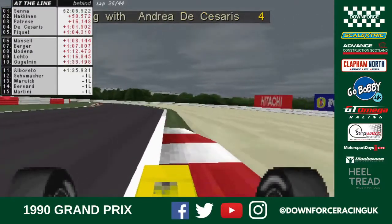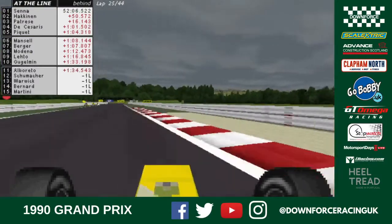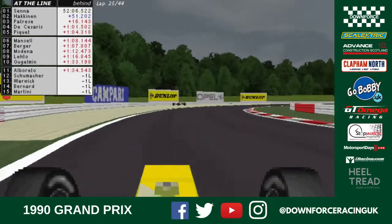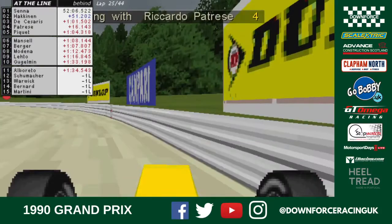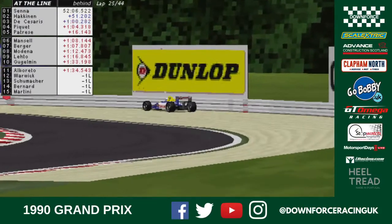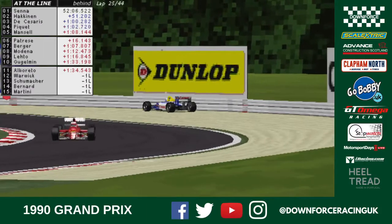And De Cesaris in the Lotus is going to come by into third position as well. So for Riccardo Patrese, it's terrible bad luck as the Williams is still there at the scene. And Patrese is trying to figure out what to do next, essentially, because that car is virtually stranded.